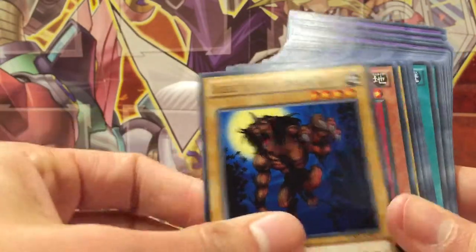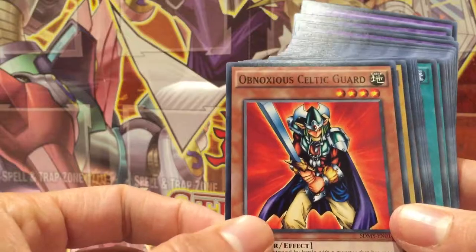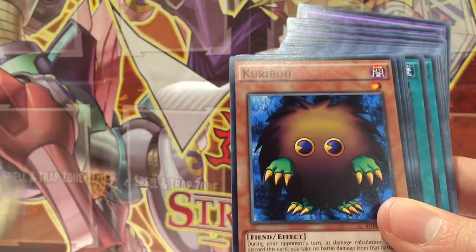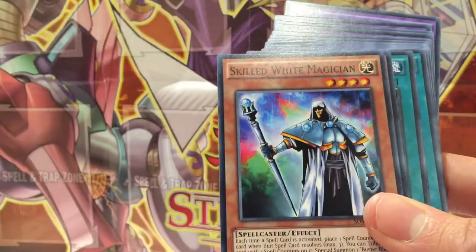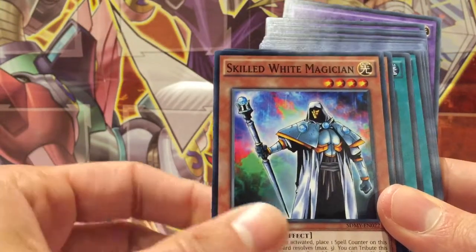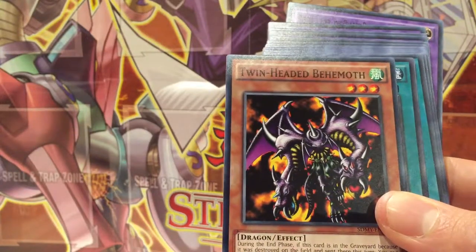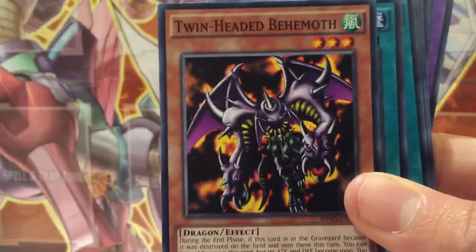Very good. Gazelle, King of Mythical Beasts. Obnoxious Celtic Guardian. That's a cool card. I like the artwork on that. Reminds me of Link from Nintendo. Giant Soldier of Stone. Another Kuriboh. Skilled Dark Magician. Very nice. Skilled White Magician. I haven't come across this one before. Plus one spell counter. Okay. Summon Buster Blader. That's decent. Twin-Headed Behemoth. The artwork on that card, hopefully you guys can see. I really like that artwork.